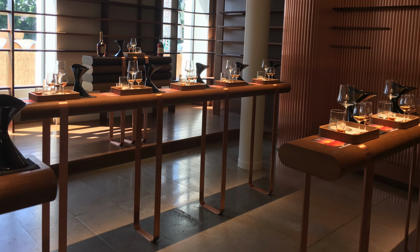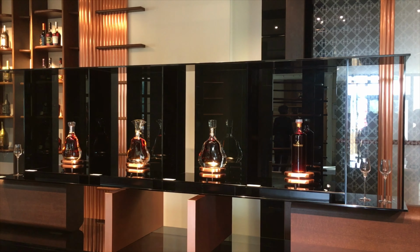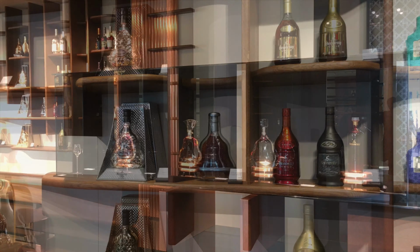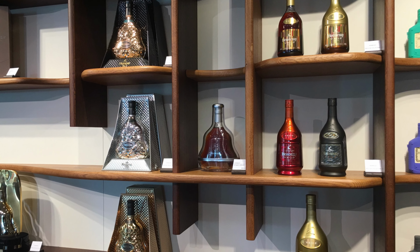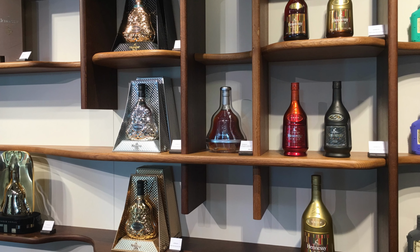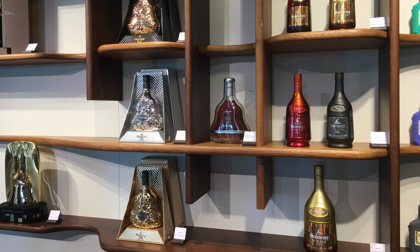You end your visit through the very stylish boutique, the only place in the world with a complete Hennessy collection. Here you also can buy books, different types of cognac glasses, and some Hennessy miniature souvenir bottles.